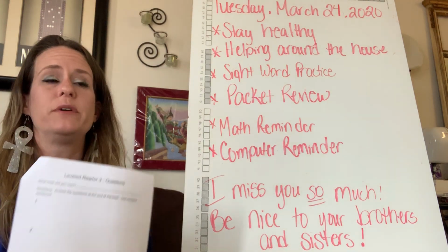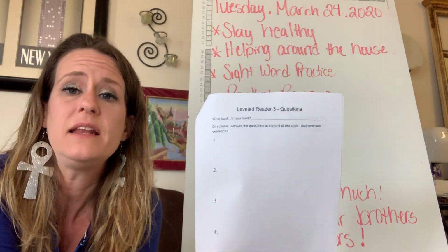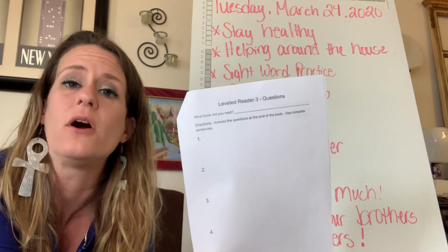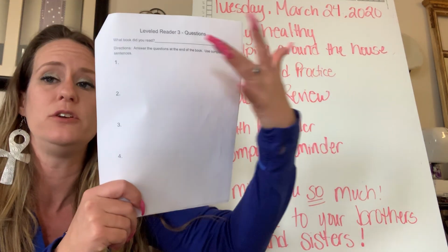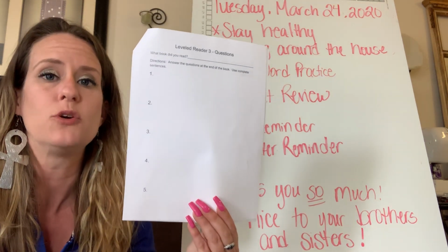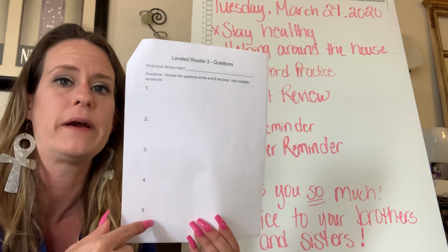You guys picked out leveled readers when you were with me. If you didn't come to school on that Friday, and you didn't have to, but if you didn't, then just make sure you're picking a book from home, or you can even just pick out a book on Raz Kids, and this is where you can fill in this page, okay? So read a book off of Raz Kids if you didn't get leveled readers. Write the name of the book that you read. Write the answers to the questions at the end of the book, okay?